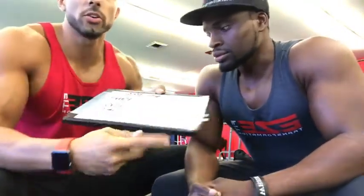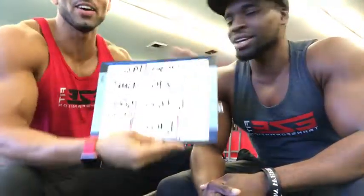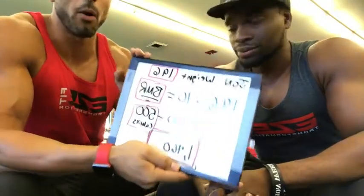All right, so for example, I weigh 196 pounds, okay? Now, in order to figure out what my BMR is, what does that mean? That's your basal metabolic rate, which we talked about before. That's how many calories your body's burning at rest.